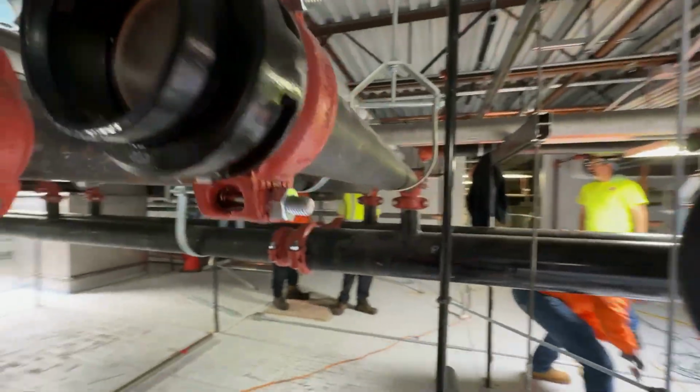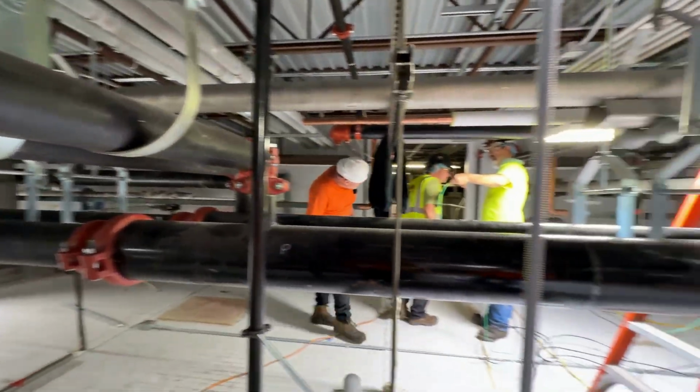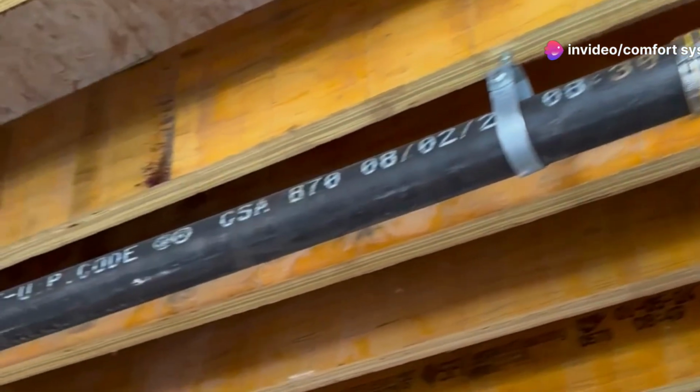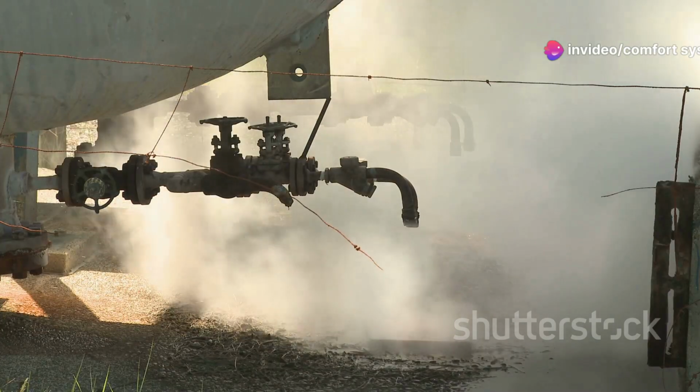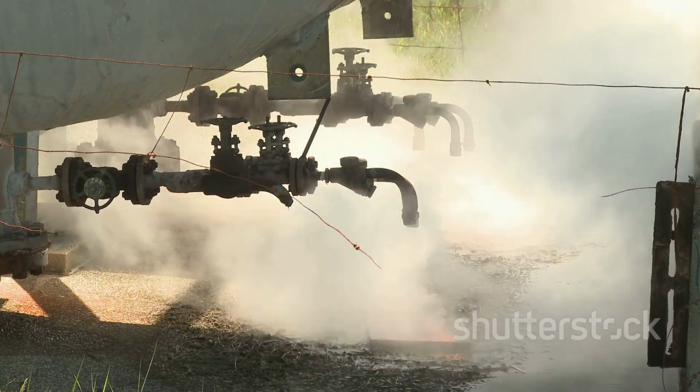This procedure will apply to all piping material, whether it is copper, threaded, welded, Victaulic, or PEX tubing, and/or any other applicable type of material used in our industry. Most of the hazards associated with pressure testing come from sudden, unintended release of stored energy.